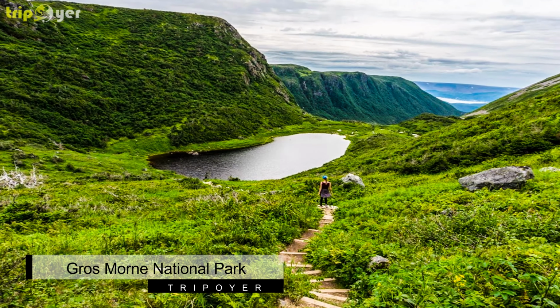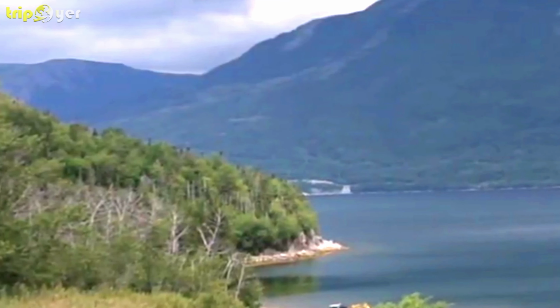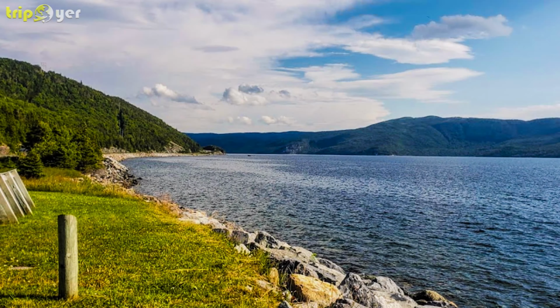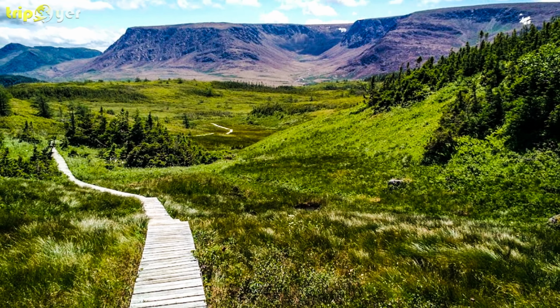Number 1. Gros Morne National Park. Designated a World Heritage Site in 1987, this supersized Lord of the Rings-like playground in western Newfoundland is where geologists proved some of the world's best examples of the process of plate tectonics.